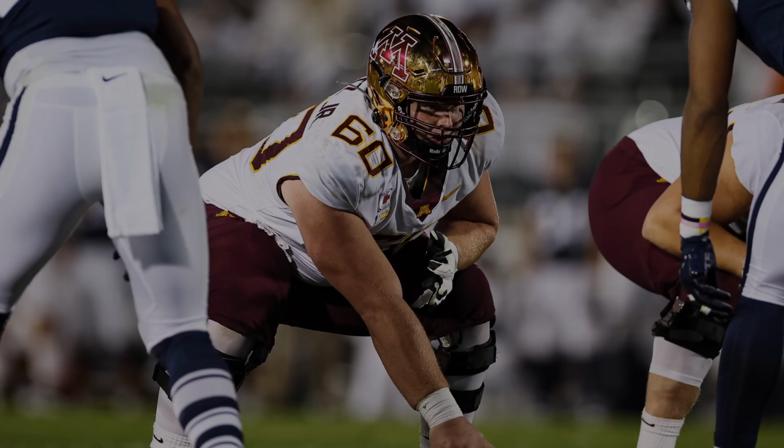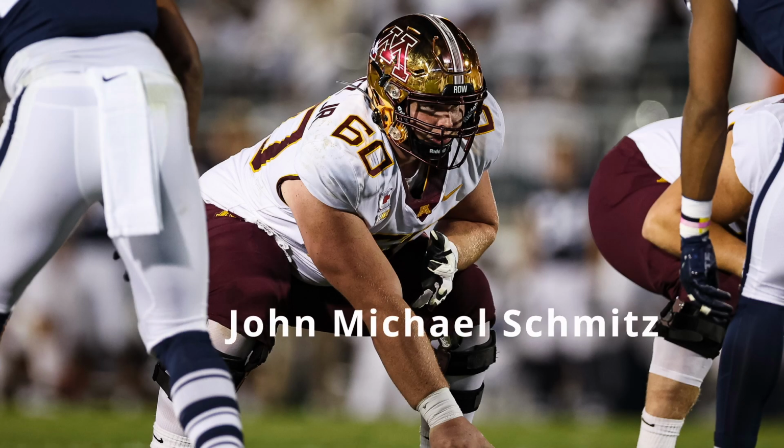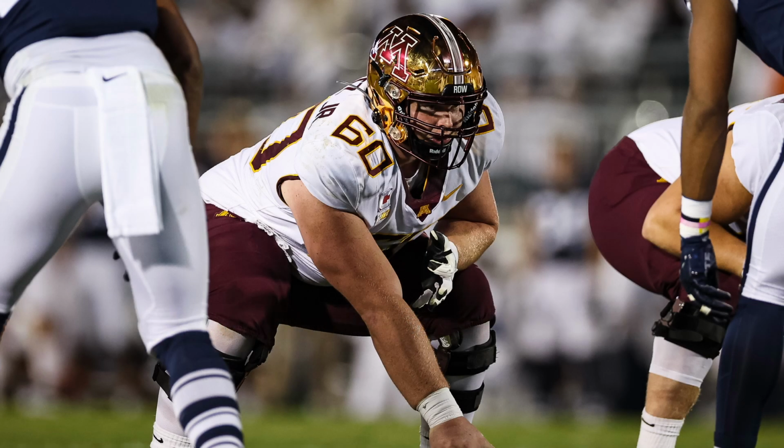As for the second guy I want to talk about, John Michael Schmitz. Same as Cody Mauch, absolute domination. He's 6'3", 306 pounds out of Minnesota, and I thought he was even more insane all week long. Obviously, center is not that highly valued in round 1, but this guy could definitely sneak into round 1 because he was absolutely dominant all week long.